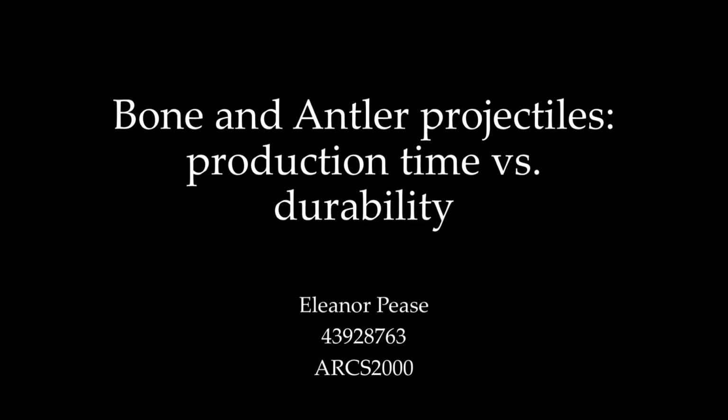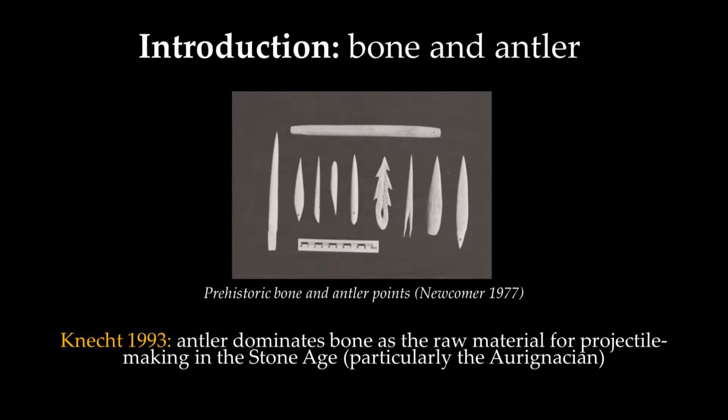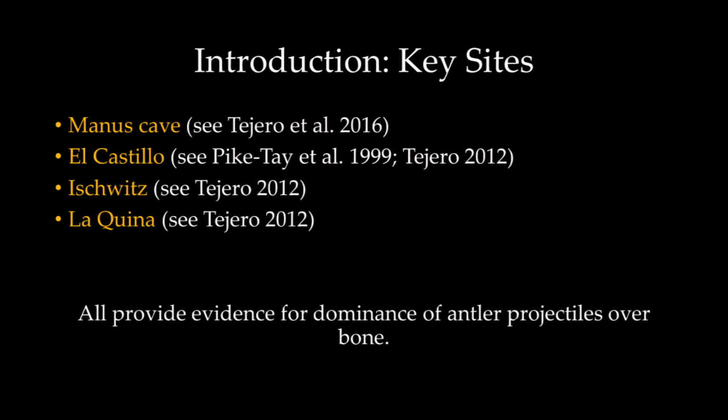The following video reports on an experiment conducted into the durability and manufacturing time of bone and antler projectiles. In prehistory, both bone and antler presented themselves as suitably hard, workable materials for constructing the tips of hand-thrown weapons. However, as Necht states, evidence from the archaeological record suggests a clear preference for antler over bone in Stone Age projectile assemblages. Some of the sites providing evidence for this trend are listed here.